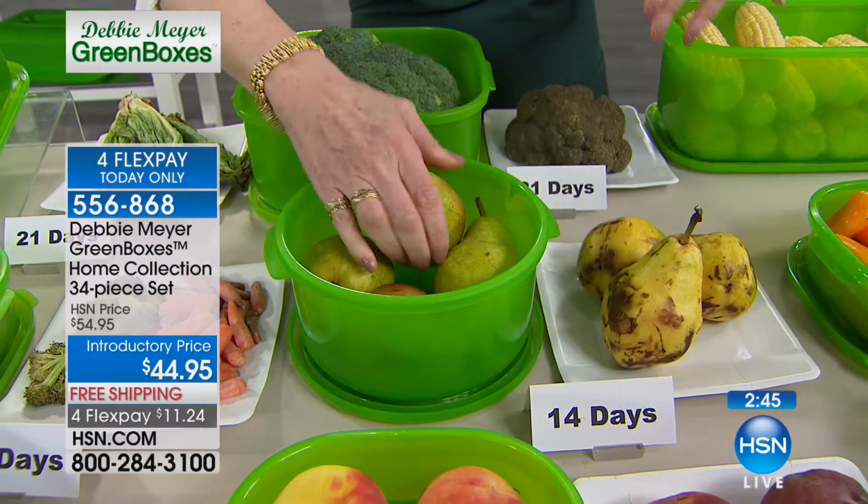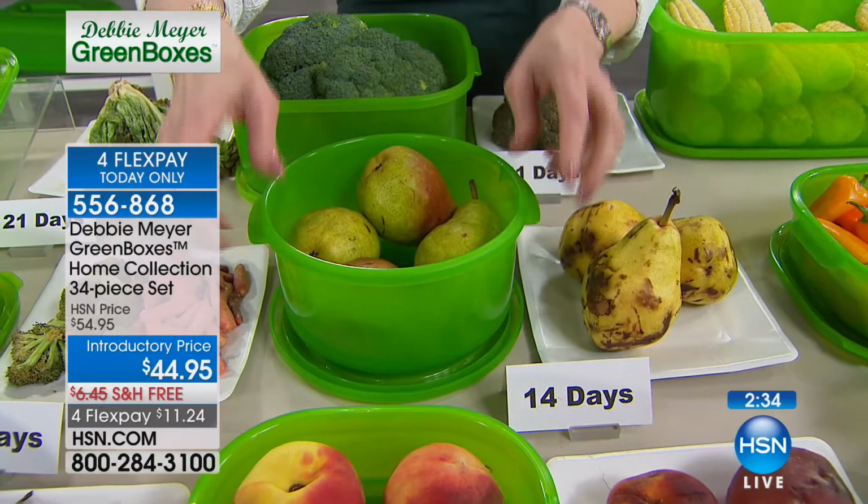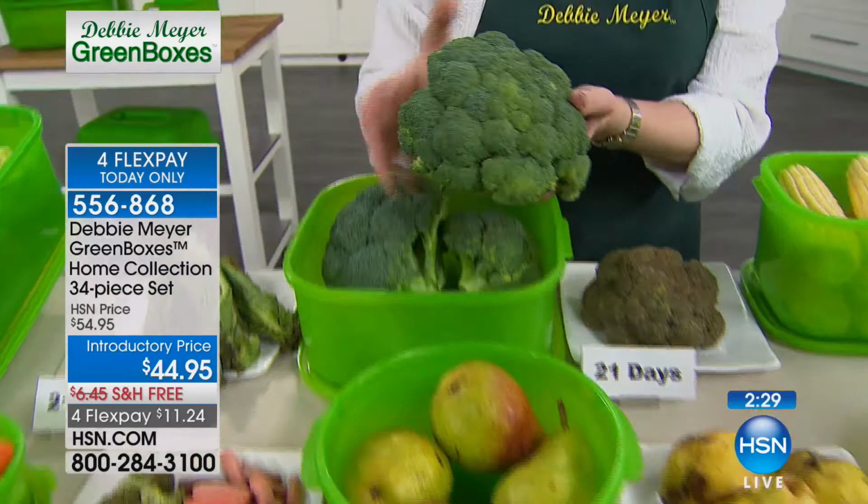By simply using my green boxes, you notice the difference the moment you start using them. You don't have to wait 30 days. You don't have to wait even 14 days. You will notice that your fruits and vegetables are staying fresh longer. If you're putting salad or vegetables in them, you're going to see that the color stays vibrant. They stay crisp, they stay fresh. They're not flaking all over the place.